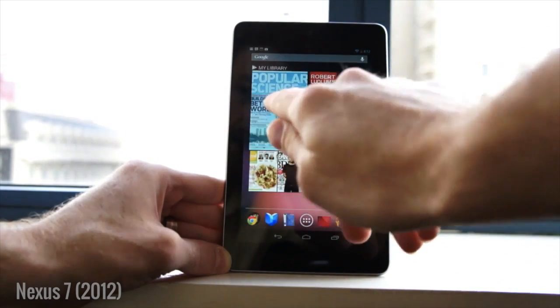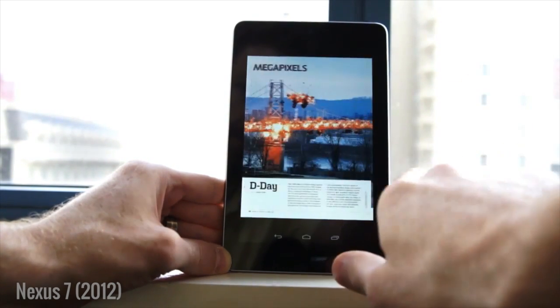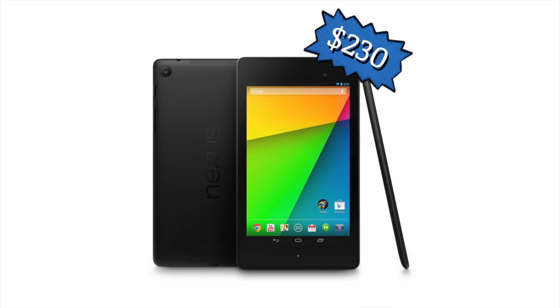But a year is a long time in this industry, and so we're ready to bring on version 2.0 of the inexpensive tablet. This time around, it's got quite a few impressive specs, but you're looking at an extra $30 for the baseline model as a result.